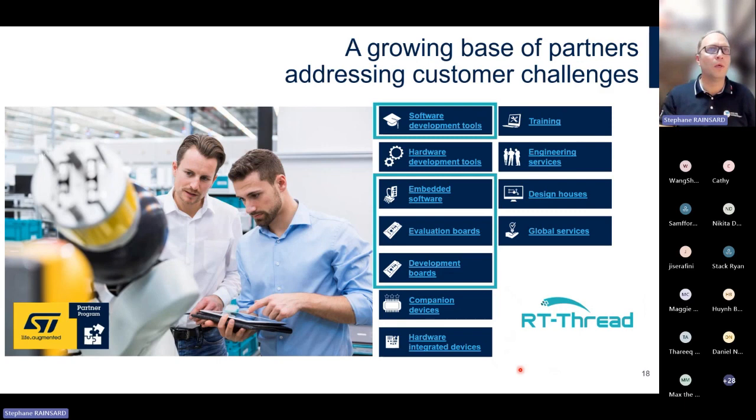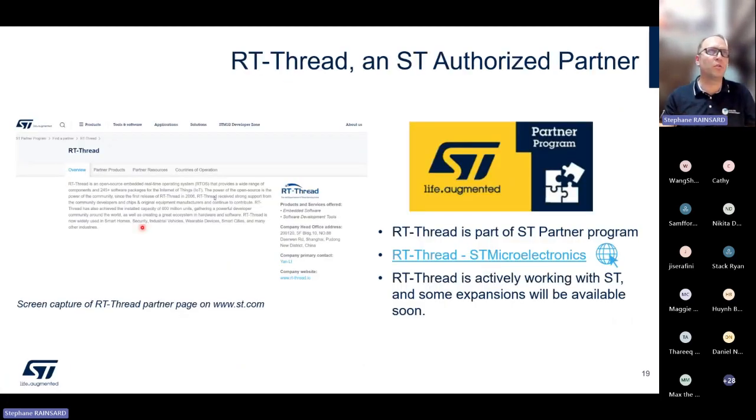And ST has a partner program. These are the different categories that we have in the ST partner program, and the ones I highlighted are the ones where RT-Thread is providing elements, adding to the STM32 ecosystem. RT-Thread may not be really active in all of those subcategories, but they definitely have software development tools, embedded software, and evaluation and development boards as part of it. And in fact, if you go and check the ST website, this is what you're gonna find: a small description, the primary contact, as well as the company website. So RT-Thread is part of the ST Partner Program.